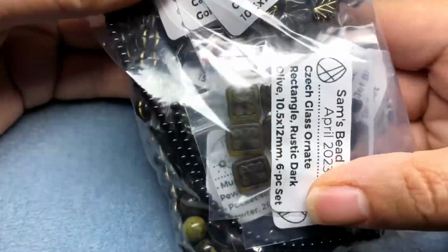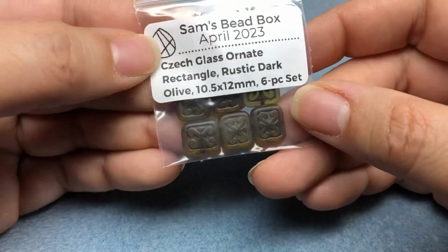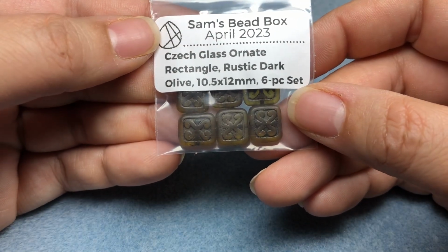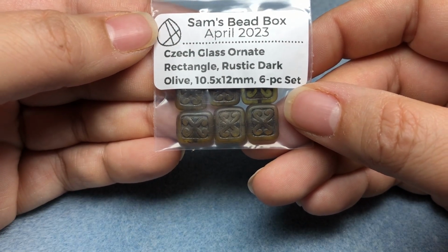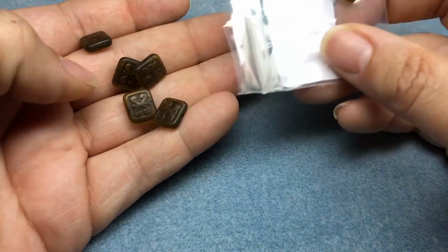All right, so here's the bag. Everything's labeled. I'm just going to pull them out and go over them. I'm not going to go into any specific order. First, we have check glass ornate rectangles, rustic, dark olive, 10.5 by 12 millimeter, 6-piece set. Those are cool. I like that they're matte.